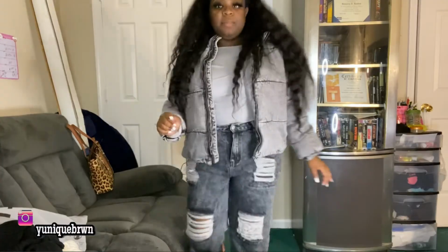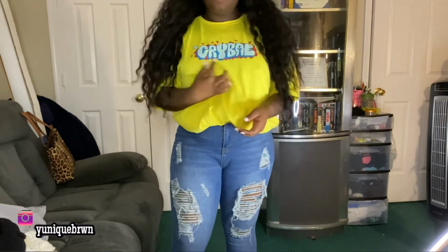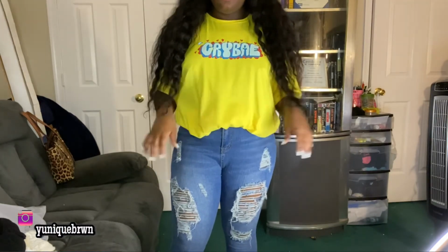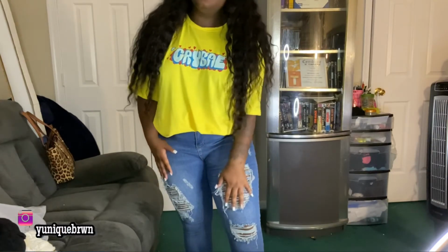Oh, I need to get me a black bag. Okay, so this is another full SHEIN outfit, the crybaby shirt from SHEIN. Jeans are from SHEIN as well. I love these jeans. Look at them, y'all. And they fit, y'all.